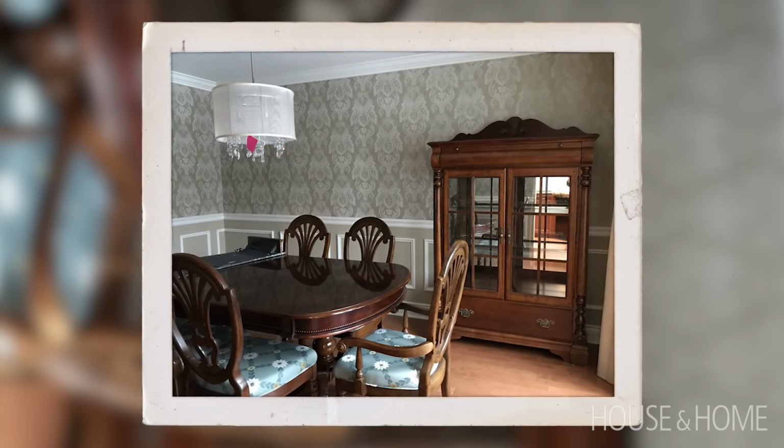These clients love to entertain and they spend a lot of time at home, so we wanted this home to really feel where they can just relax and be at ease.